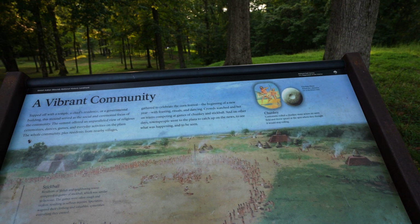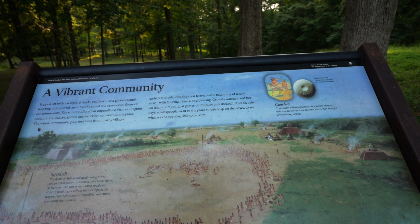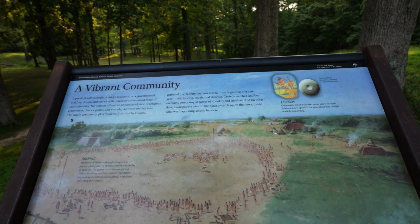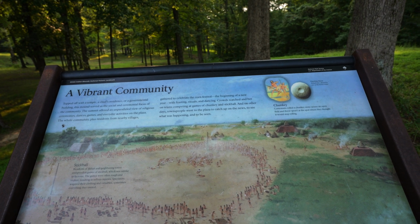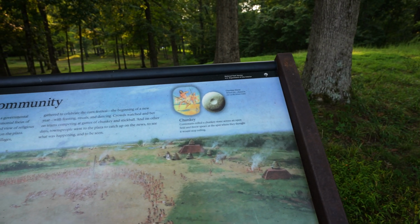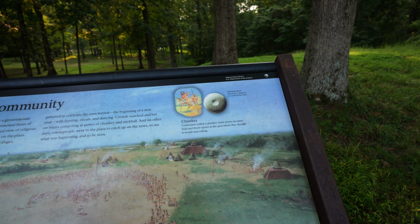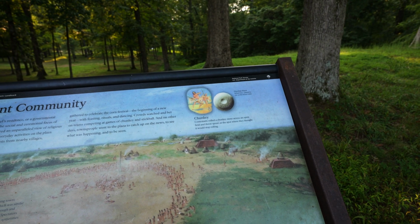Crowds watched and bet on teams competing at games of chunkey and stickball. And on other days, townspeople went to the plaza to catch up on the news, to see what was happening and to be seen. There's a chunkey stone. Chunkey: contestants rolled a chunkey stone across an open field and threw spears at the spot where they thought it would stop rolling.